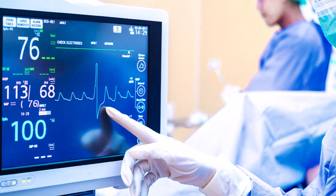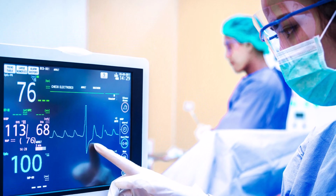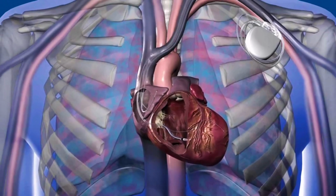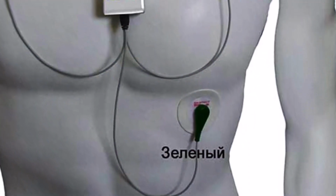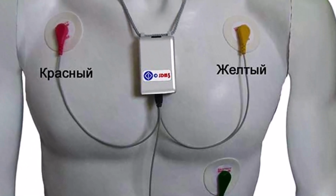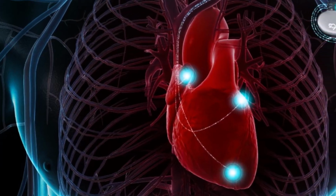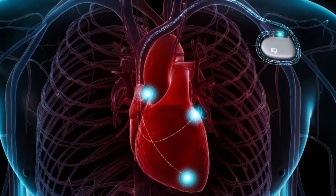For some patients, medical devices can be life-saving and help manage heart function more effectively. Devices include implantable cardioverter defibrillator, ICD. An ICD is a small device placed under the skin, typically near the collarbone, that monitors heart rhythms. If it detects a dangerous rhythm, it delivers an electric shock to restore a normal heartbeat. ICDs are often recommended for people at high risk of sudden cardiac arrest due to abnormal heart rhythms.